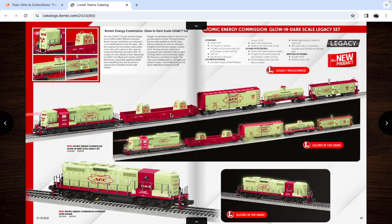Pretty much the coolest feature about it would be the glow-in-the-dark paint, something that Lionel's been coming up with a lot lately with their Halloween items, so something that is nice to go along with this.